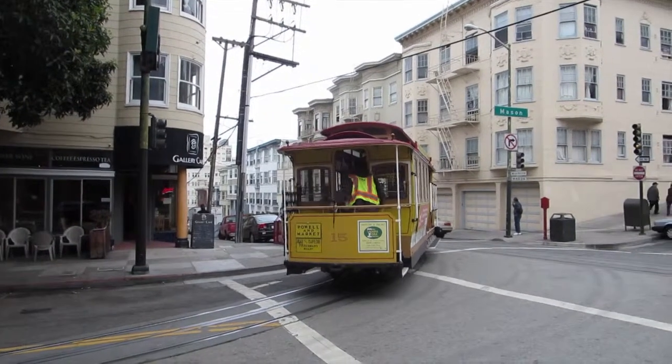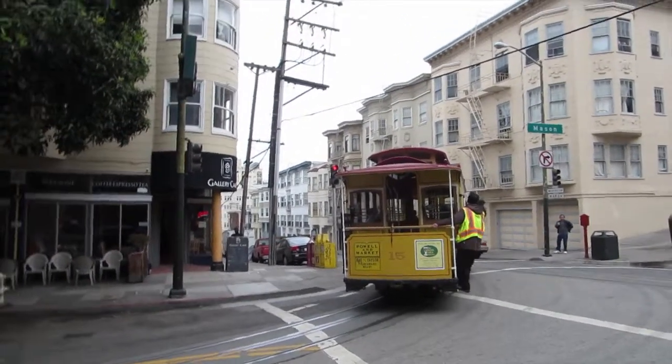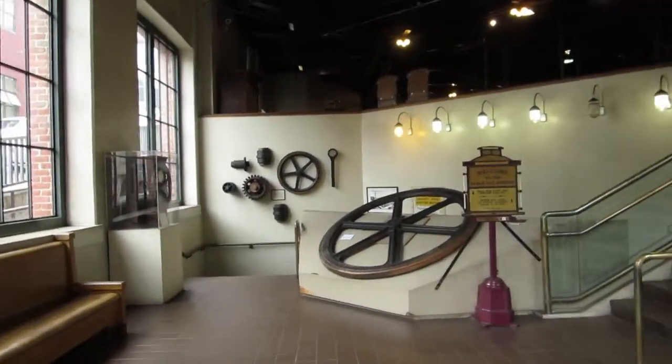And here we are on Mason Street, at the corner of Washington and Mason. This is Mason Line, Powell Mason Line. And here is the Cable Car Museum.